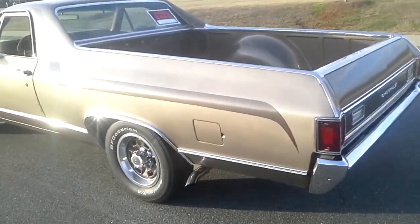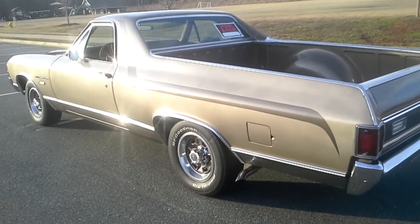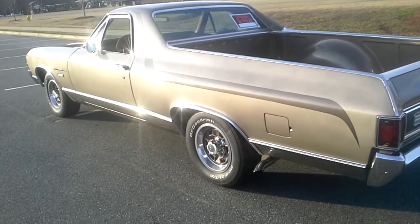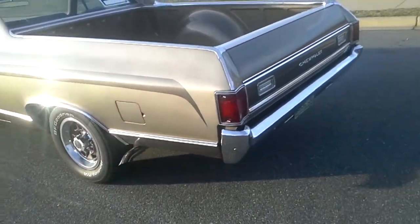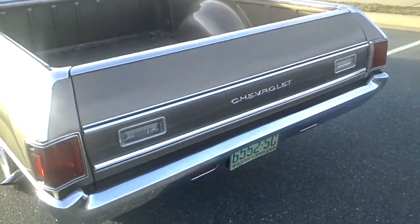It's a very straight car. I'm told it's had one paint job in its entire life, and the older gentleman that had this car, I believe in his 90s, had put this stripe on here many years ago. That's paint, not a decal.